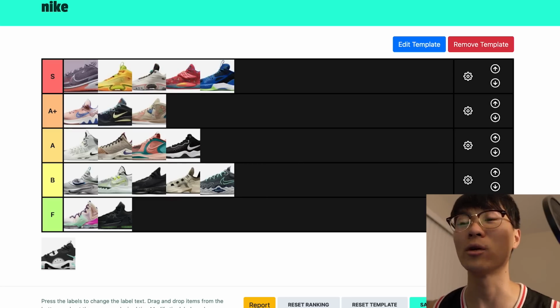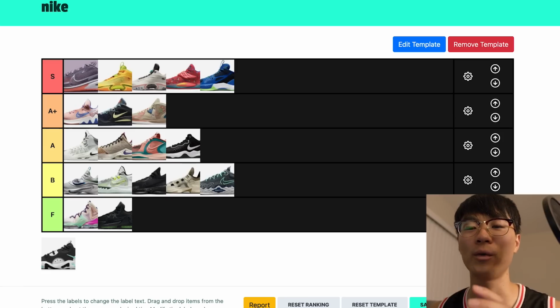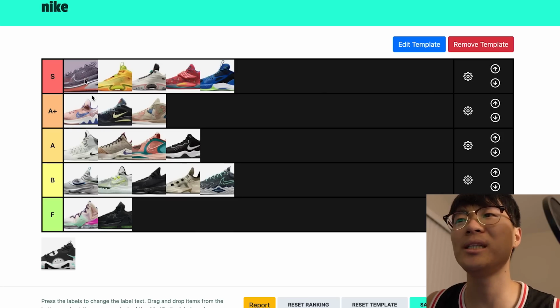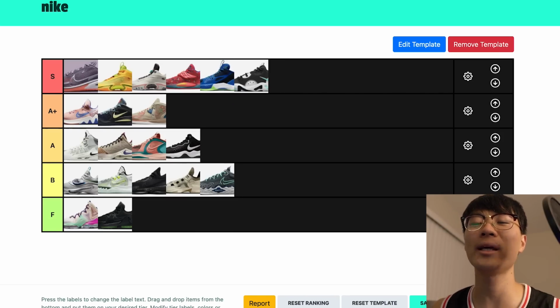Traction is solid, or top tier. Cushion also, full length Zoom Strobel and full length React drop in. And materials are very supportive, and it's a great looking shoe. So yeah, Zoom GT Cut and also the Nike PG6, 110 bucks, full length React.